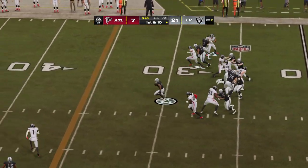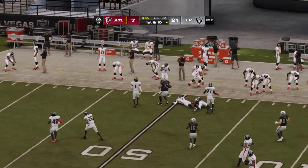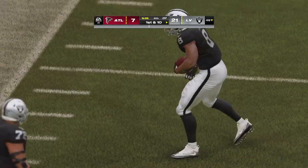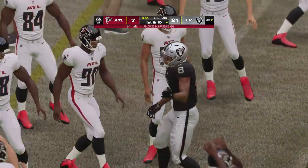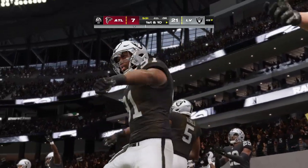On the ground, it's Jacobs to start the drive. And they nearly get this all the way to midfield. Mark him down at the 49. 63 yards now on the ground on just 7 carries. Well, it is our business to analyze what we saw out there.